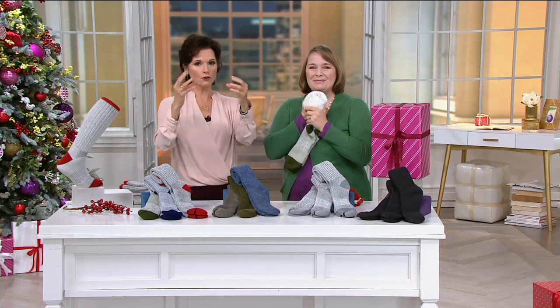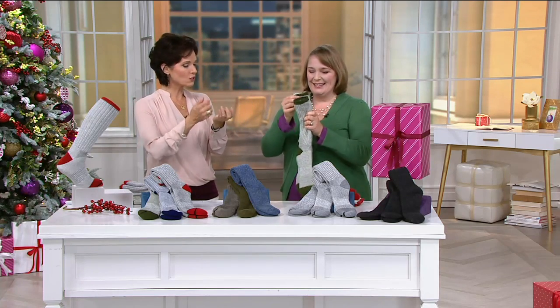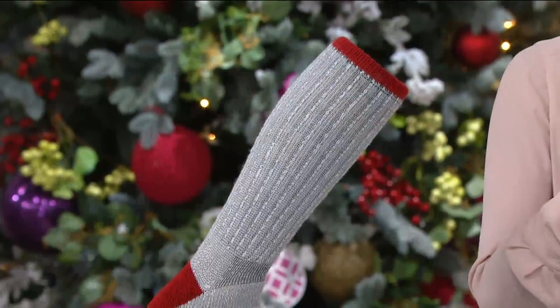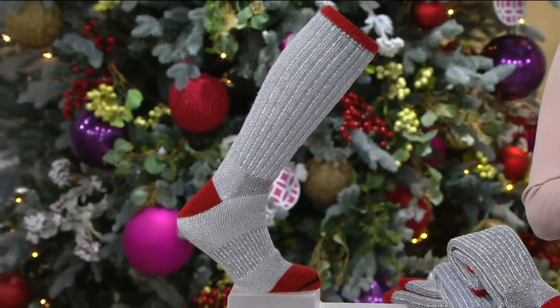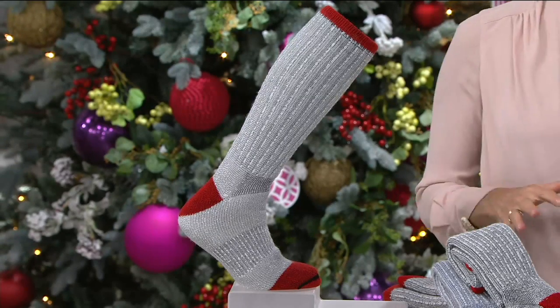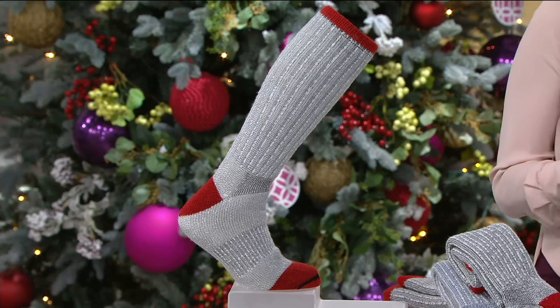Now, these are a merino wool blend sock. You're going to see the construction is amazing, and the merino wool actually helps wick away moisture. So if you are somebody who is on your feet all day, you're a construction worker, you're a teacher, you work in the hospital, you want a pair of socks like this, not to keep the moisture in, right, Suzanne?